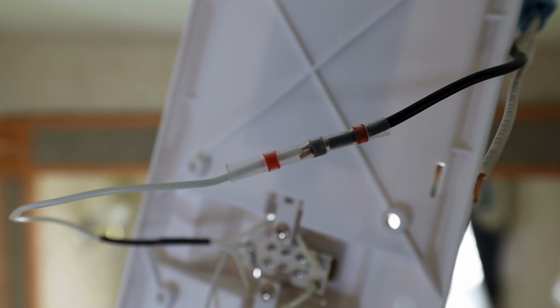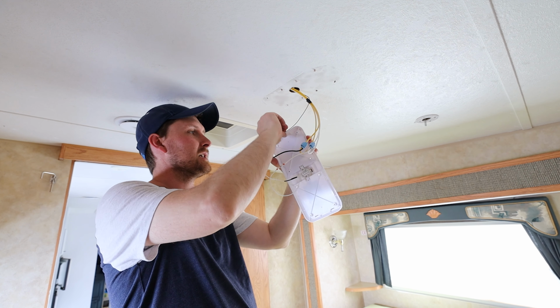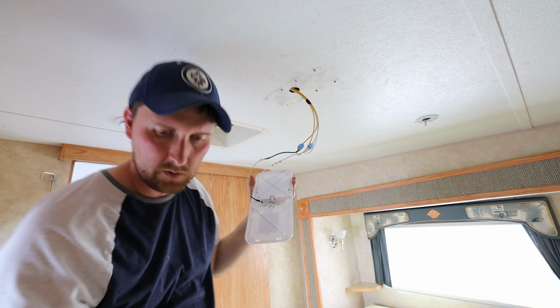Okay, let's do the other one, and then we'll hook it right up. Put that one in like that. You want to push it through so that the insulation is through the red band, and then the bare wires are through the solder band. Now that this is cooled off, we can put it back up. So I can take this out. Also, when you're doing your heat gun treatment, just be careful with your light. This is plastic. Take this back out.